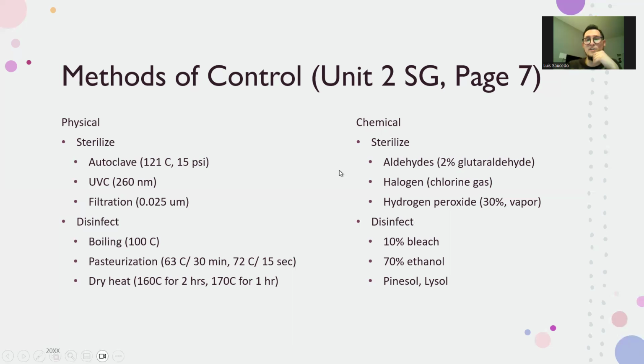I really just focus on the big three, the O's, the aldehydes, halogens, hydrogen peroxide. Know some sterile techniques, some physical sterile techniques, some chemical sterile techniques. I don't think you have to go over all of them. If you want to, it's good to know, but at least know your big ones, your sterilizations for chemicals, sterilizations for physical methods. And I think if you know that, you should be okay.